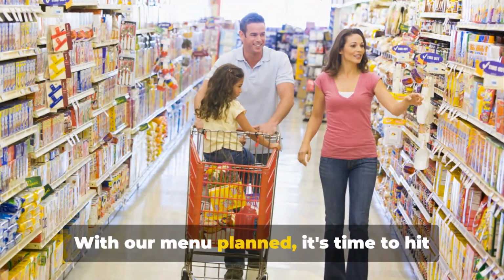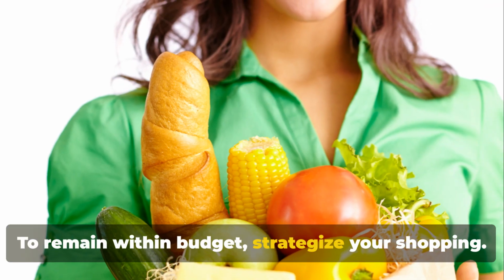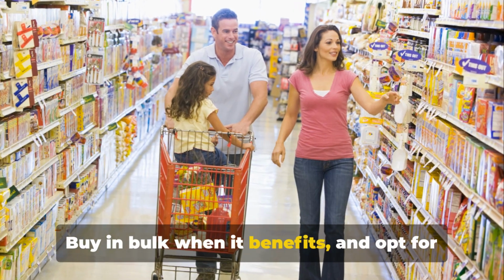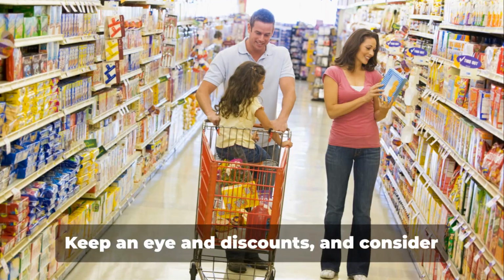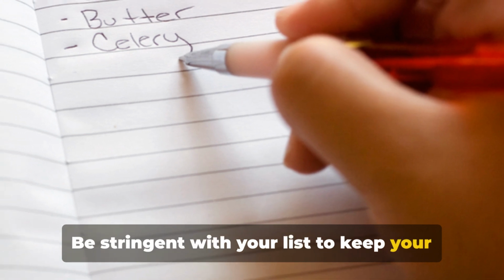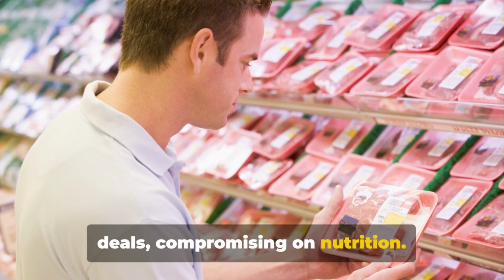With our menu planned, it's time to hit the stores. To remain within budget, strategize your shopping. Plan your route based on your list to curb impulse purchases. Buy in bulk when it benefits, and opt for store brands over name brands to save cash. Keep an eye on discounts and consider signing up for store loyalty programs. Be stringent with your list to keep your budget in line, but be flexible based on deals, without compromising on nutrition.